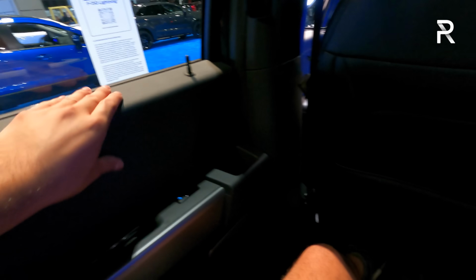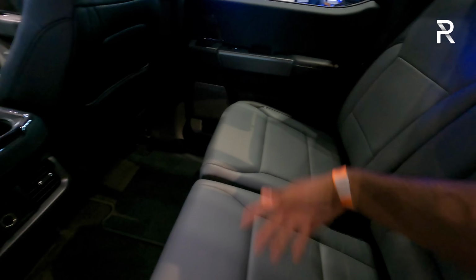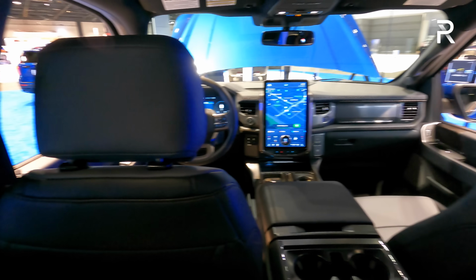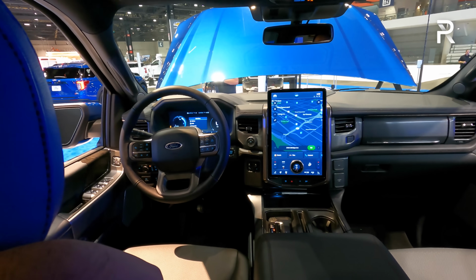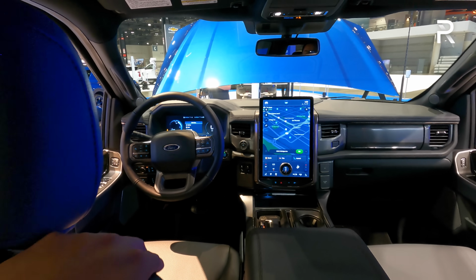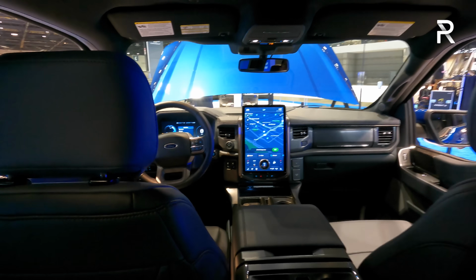Materials back here, you can see, same as the front, is a soft touch injection molded plastic with some fake stitching over there. You have rear seat air vents, you have heated rear seats, massively wide vehicle, so you can fit three people across easily. And really, just this open and airy environment, along with the way this looks here from the back seat, just makes this truck look incredibly futuristic. So Ford has done a fantastic job with this new F-150 Lightning.